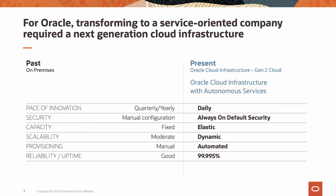We were constrained by fixed capacity because we would have this yearly capital expenditure budget, and any changes would require a lot of planning. There were limited scalability options, and in most cases, when we were doing any scale out or scale up, it would require downtime and a lot of manual work and configuration changes. Most of the system provisioning was manual, and we used to have frequent and longer outages for maintenance, upgrades, and those activities.